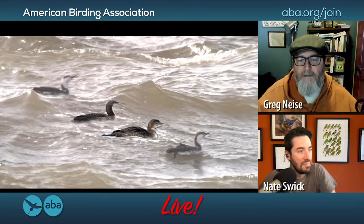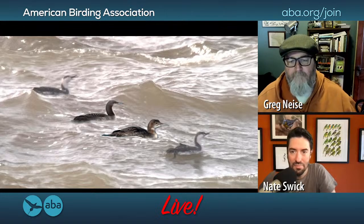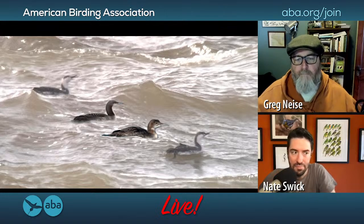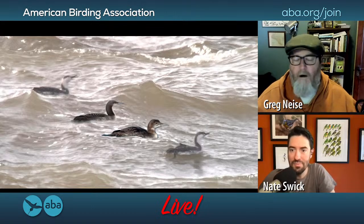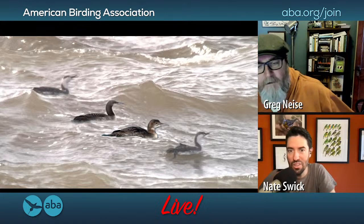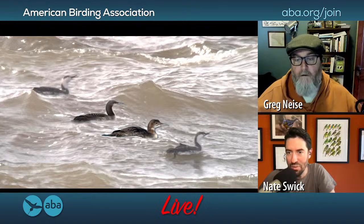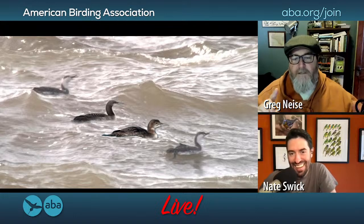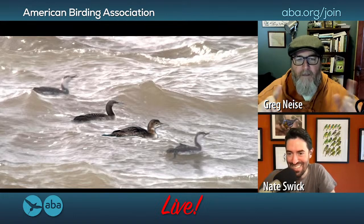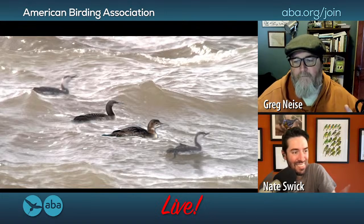Now, common loon is variable in size, and some have bills approaching a big Pacific loon. Red-throated loon has a bill that can resemble both. It's funny, because we should say the common loon's bill is big, red-throated is small, and Pacific's is somewhere in the middle. They can get confusing on either end though.